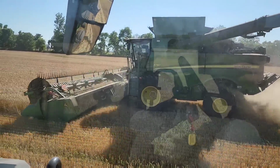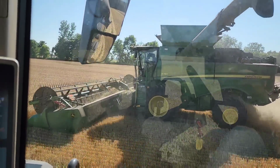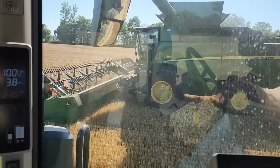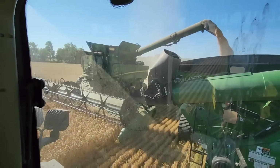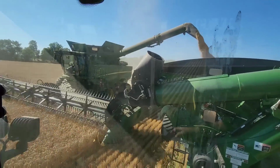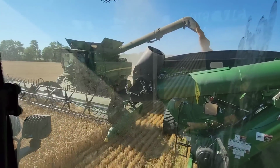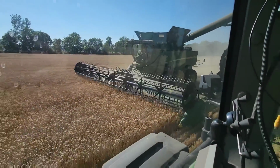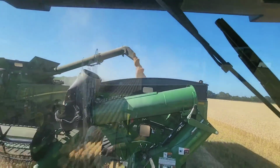A lot of activity in that cab. You can't see it very well, but yeah, two kids. Have fun, Grandpa. Getting to the point in the day where the dirty windows are going to come back to bite me from getting any good camera shots. Oh well. Sorry about your luck, guys. I'll clean them before harvest. Promise.